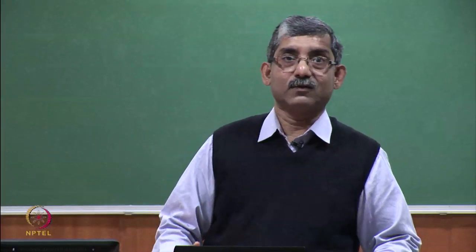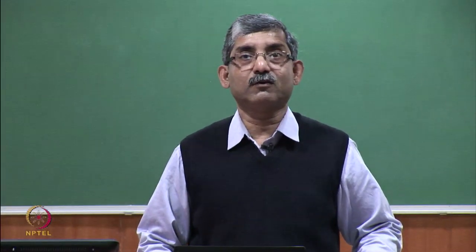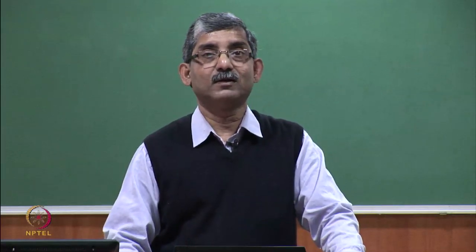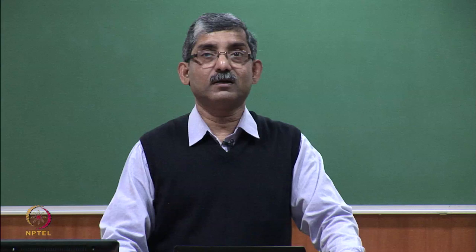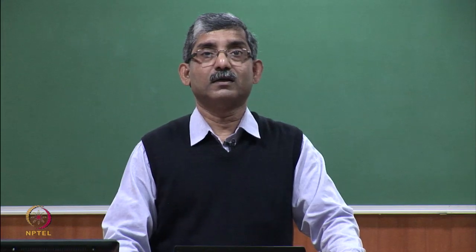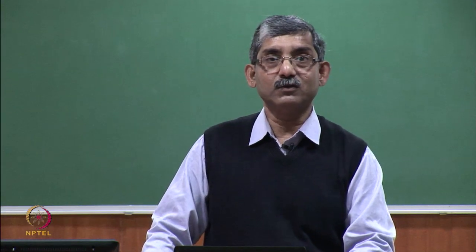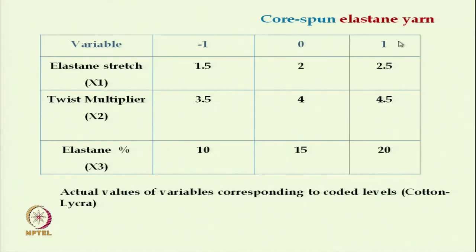And our next study was on the effect of various core-spun elastane yarn parameters on comfort properties of body fit sportswear. So, body fit sportswear should be stretchable, and for that core-spun yarns were used, where elastane filaments were used in the core. So, these are the parameters for developing the sportswear.